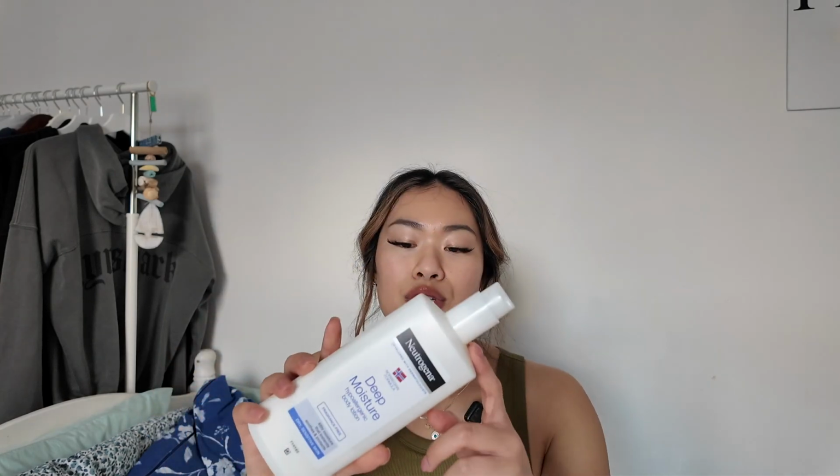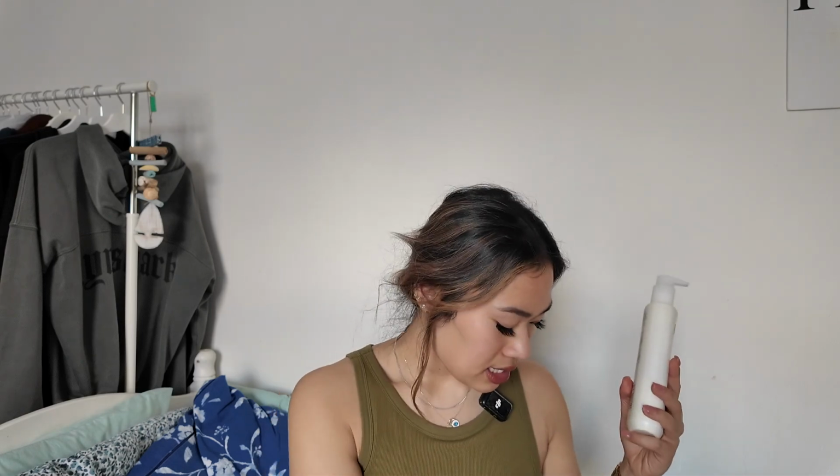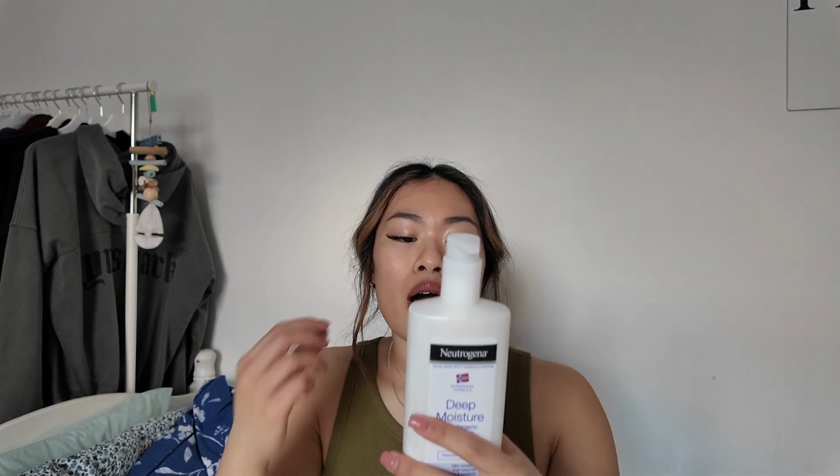Now for some body care, this is the Neutrogena Deep Moisture Hypoallergenic Body Lotion. This is fragrance free and it kind of feels like a richer version of the Aestura. It feels much richer than my beloved Vaseline Nourishing Skin Lotion. I absolutely love that one as it has no fragrance and it's a really great everyday body lotion. But if you're feeling a little bit more dry, this is great.